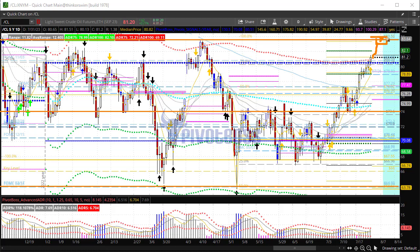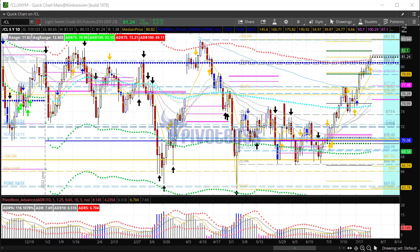Once that occurs, perhaps we start to make a rotation back into 74 below and value and that middle portion of the range. So again, on the way up right now. Once we get to the top end of the range, we'll be looking for signs of a reversal.